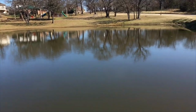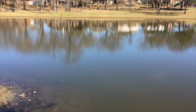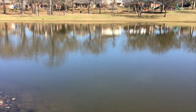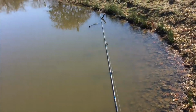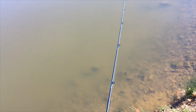So today is the day. I went fishing yesterday at Lake Louisville and didn't even get a bite, so hoping for better luck here today. This is the pond where I've been killing it this year. So wish me luck. I got my trusty Fire Tiger spinnerbait here today. First cast, here we go.